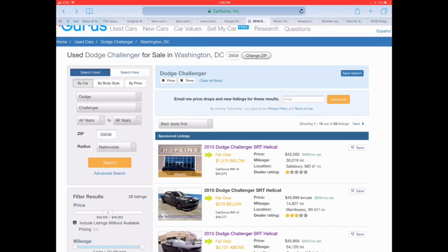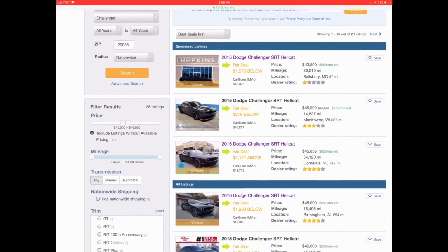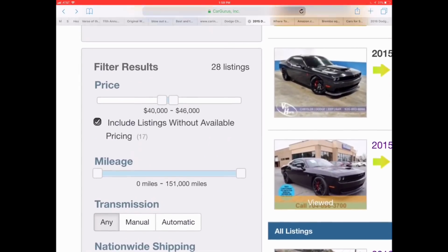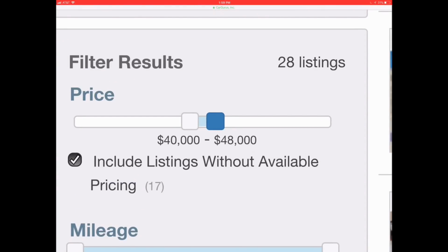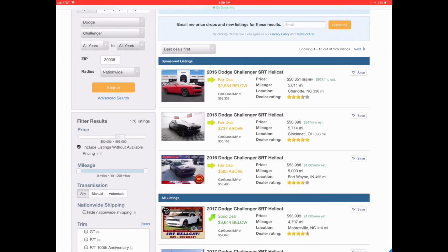I know there's a good deal out there to be found, and it's just going to require me being real patient with it. Another thing here, let me just share one last thing with you guys. The sweet spot right now for getting a Challenger Hellcat that is still relatively very new and low in miles and a good deal is the $50,000 to $55,000 range.